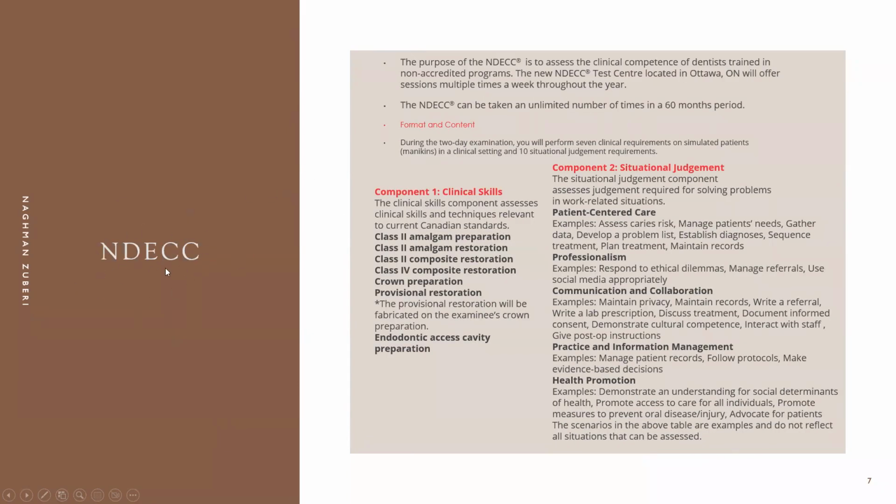Then comes the NDEC exam. The purpose of this NDEC exam is to assess the clinical competence of dentists trained in non-accredited programs. The new NDEC test center is located in Ottawa. Previously, the ACS exam was conducted at the dental faculties of different universities, and NDEB was paying them and hiring their professors to conduct those exams, like in University of Toronto, Western University, Alberta University, Manitoba University, then in Halifax, Dalhousie, etc. But now they have their own center in Ottawa.